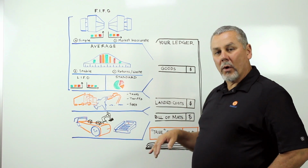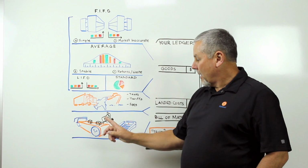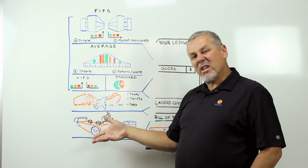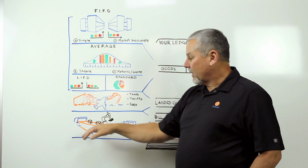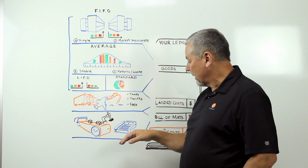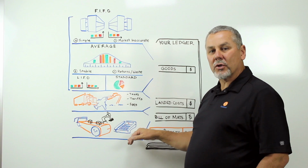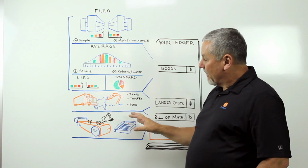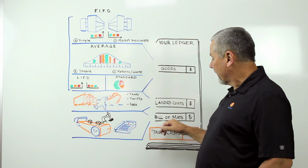But then we've got one more element that we've got to factor in, and that is bill of materials. No matter whether you're selling something, manufacturing, distributing, you've got some time and you've got some labor that's associated with your business. And you've got fees like merchant services, your own rent, insurance, and things like that. You're going to want to take a portion of that and bring it over as your bill of materials.